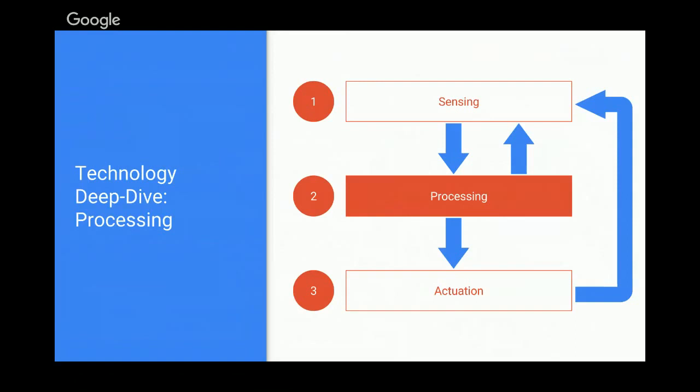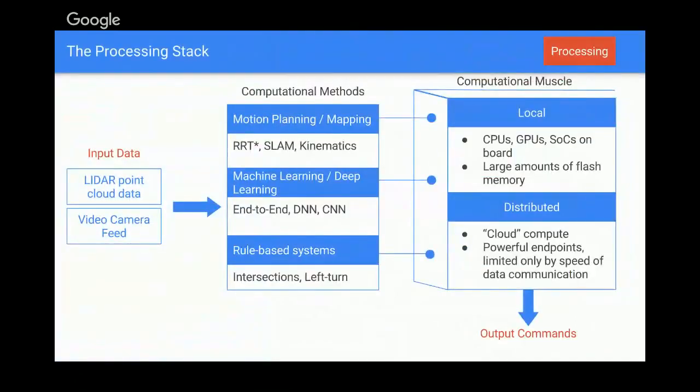People are putting massive amounts of time and money into understanding computer vision and into understanding how you connect some sort of muscle to an algorithm to really make sense of what data is being fed into the vehicle. So we can dive into that now.